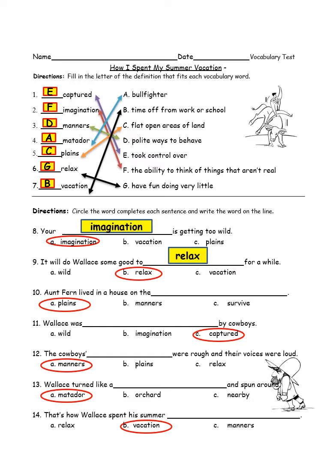Number 10. Aunt Fern lived in a house on the blank. A, planes. B, manners. C, survive. Once again, Aunt Fern lived in a house on the blank. A, planes. B, manners. C, survive. The answer will be letter A.